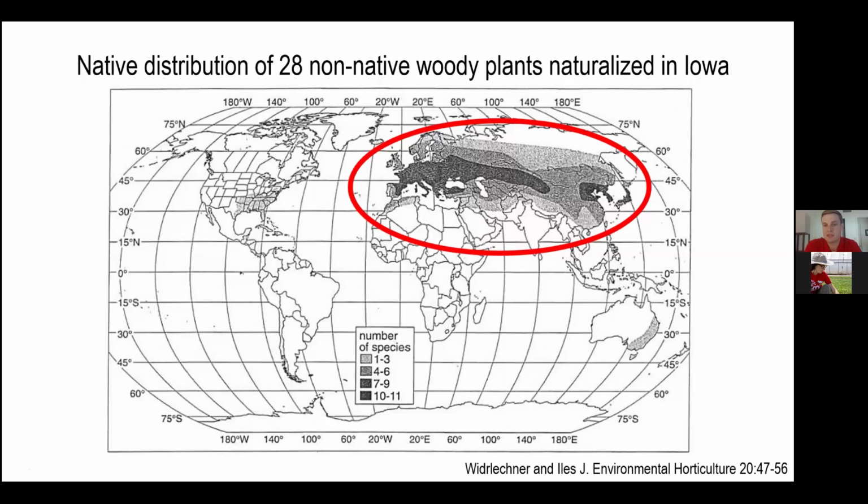So this is from a scientific paper published by Dr. Jeff Isles and a student that he worked with a few years ago. They were studying non-native woody plants. So these are exotic shrubs that have done well in Iowa. And you can see the number of non-native woody plants that have established and become invasive in Iowa. The vast majority of them come from similar latitudes and similar climates, but separated by a continent. And so when we talk about Chinese silvergrass, it's not surprising that a species of grass from China can thrive in Iowa's climates and soils, because the places where it came from are environmentally very similar, but they were historically separated by an ocean.